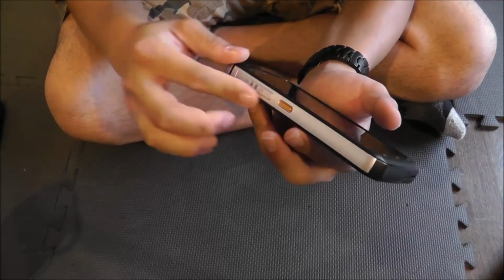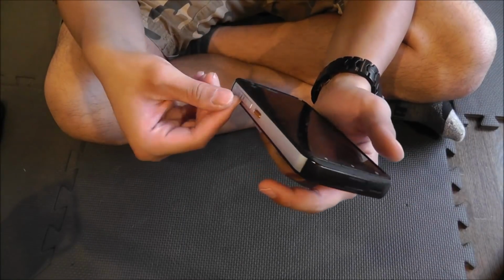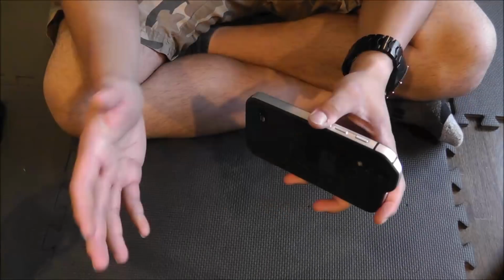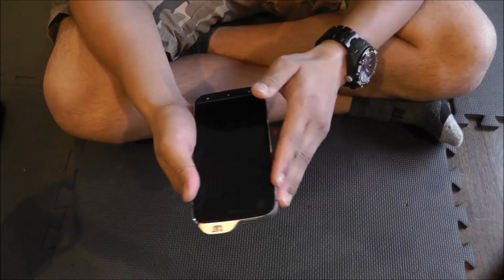There's nothing here to catch on. It's completely flush with the body of the phone. You really need to use a fingernail or something, intentionally trying to pry it open to get it open. And it has a tight gasket inside as well. Unavoidable, of course, is that it's thick and it is also very slippery. The anodized aluminum of the frame doesn't offer a whole lot of grip.